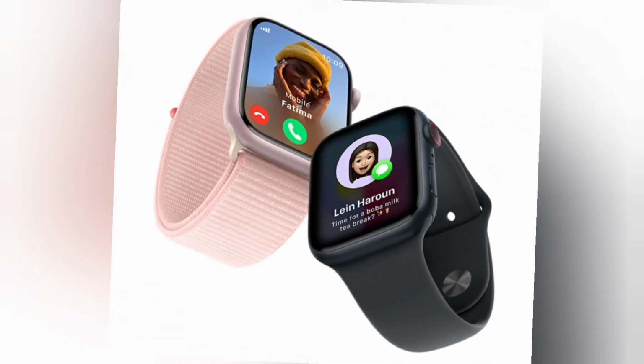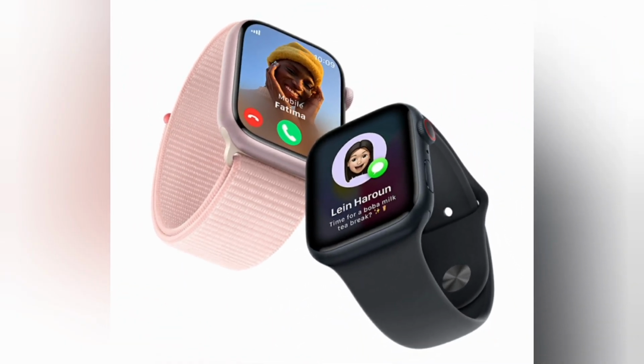Everything at the speed of life. Apple Watch keeps you connected to the people and things that you care about, right from your wrist. And with a cellular plan, you can do it all without your iPhone nearby.